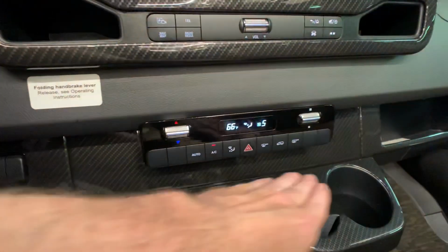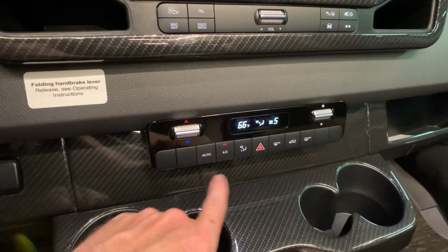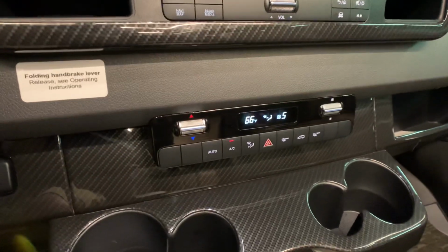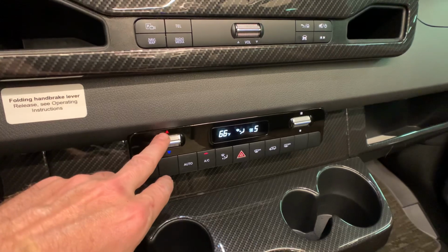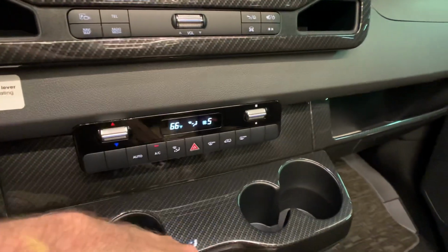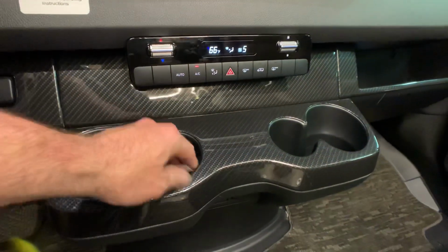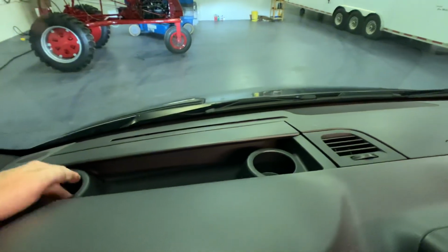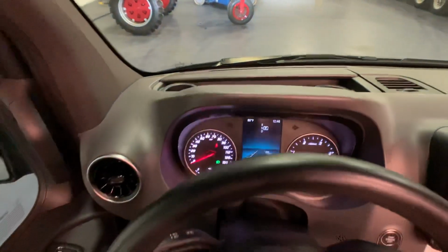And then these are going to be your temperature control settings, defrost, and then AC and auto. I forgot what that one is. Anyway, and these are going to be your volume. Your thermostat controls for hot and cold, and fan for speed. And then again, carbon fiber finish, 4 cup holders. And you do have, I don't know why they did that, 2 cup holders up here. So that's kind of different.